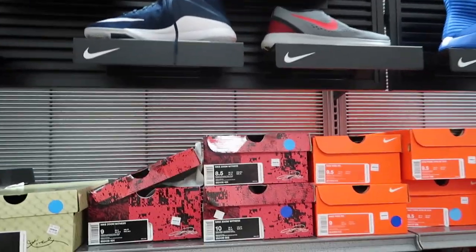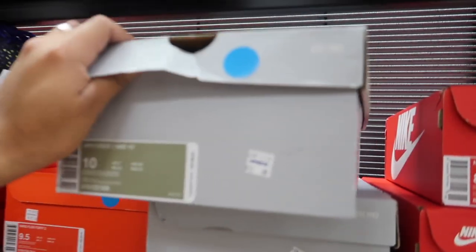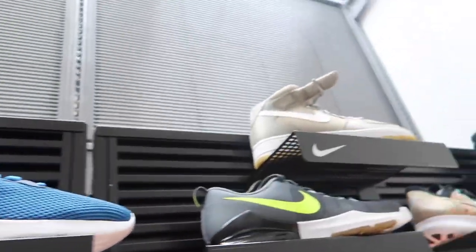I wonder what other sneakers they have here. I feel like there's other sneakers here, but we just haven't seen. Air Force One Mid 07, $76. These are those up there. Air Force One Mid. Pretty clean shoes.